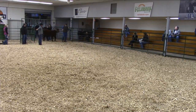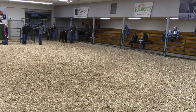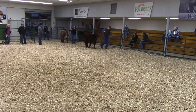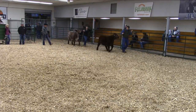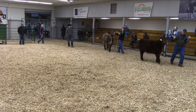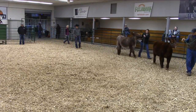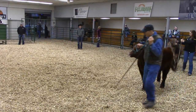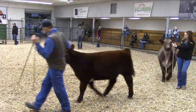Second class of Shorthorn heifers entering the ring. First in is lot number 36, consigned by Bar Lazy R Cattle Company. Second in is lot number 31, consigned by Vanderwall Livestock. And these are April 2017 females.